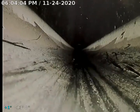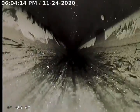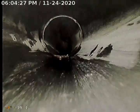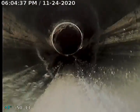Okay, so we're now pulling back the other camera we first went in to look inside the house. So we'll pull back up here. Since we've unplugged it, our distance counter's changed. We know we were at originally 20 feet in, so we're just going to show everything here as we come back up to see if that's still in the line or if it's shifted from the camera and the push rod going in and out here. Should be coming up in a few feet. That might have been it right there. Might have been a loose debris that got moved out already. Yeah, it looks like we might have broken that apart, whatever that was.